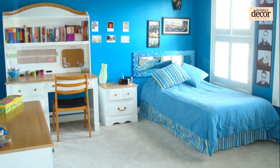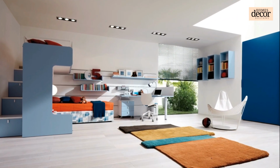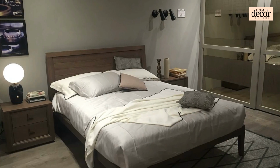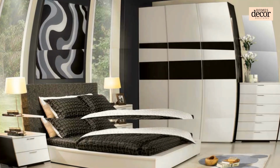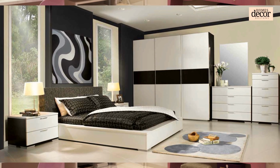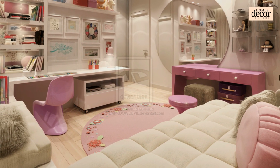4. Use paint. Paint is an affordable way to transform a room. Choose a new color or create an accent wall to add visual interest. 5. Shop sales. Shop sales at furniture and home decor stores or online to find deals and discounts. And here, these are the top 10 best teen bedroom decor ideas.